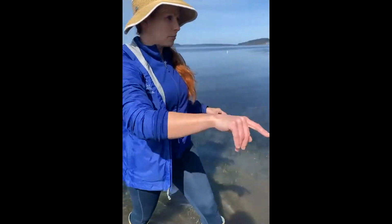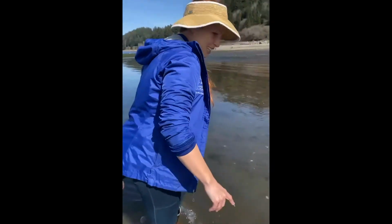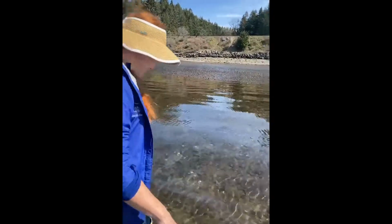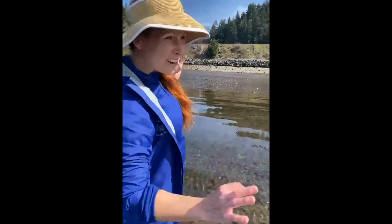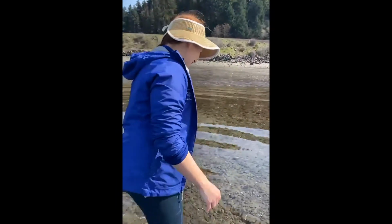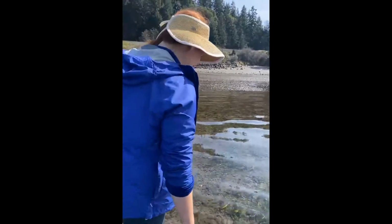Let's head that way a little bit, because I don't want to get too deep. Although I'm sure it makes for a very entertaining video, it's not so fun for me. This water is incredibly cold. It's about 45 degrees Fahrenheit. This doesn't seem like much, but it is chilly.